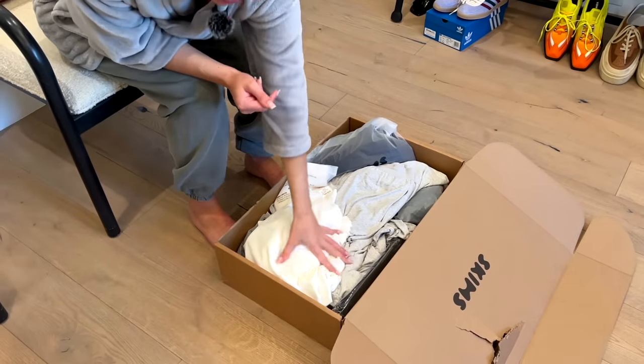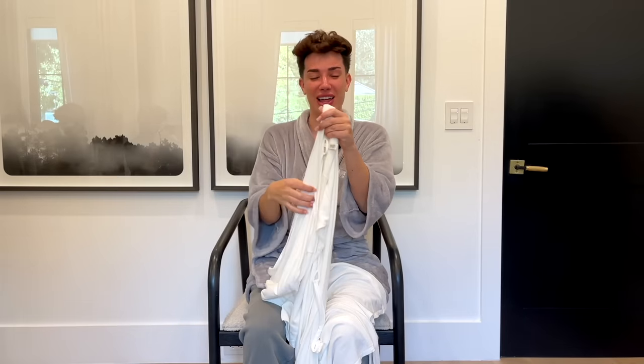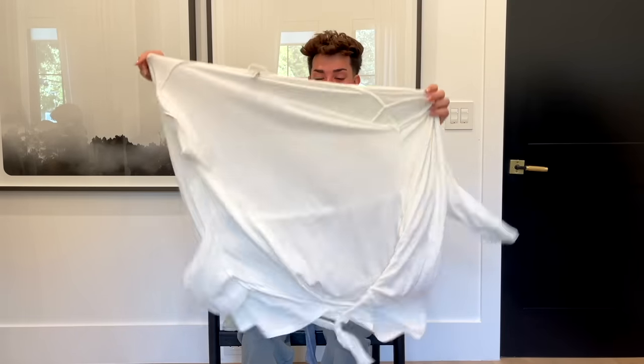All right, so this first item that I did already take the plastic off of, rip me out the plastic on that active band. Ooh. So this first item here is a lovely little Skims robe. I ordered this because I love a robe. Should I put this on? Let me switch my little painted robe to a Skims robe. Hold on just one second. This to me, my grandma would wear this.